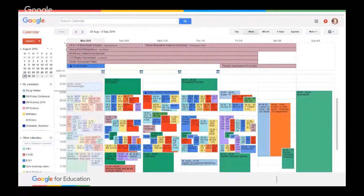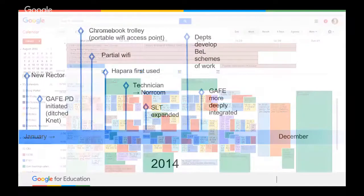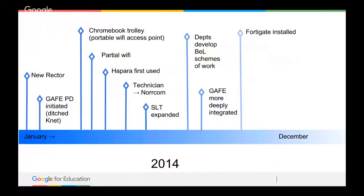Calendar became our main booking system. So we ended up having devices, rooms, the gym, the hall, science practicals on there. And it's an integral part of our daily life now. We bought a FortiGate, which is a bit of hardware that deals with network security and filtering and managing the Wi-Fi network and student-owned devices. And this began our moral dilemma between educating or controlling appropriate use of devices. And that'll become a bit more apparent as I go through.